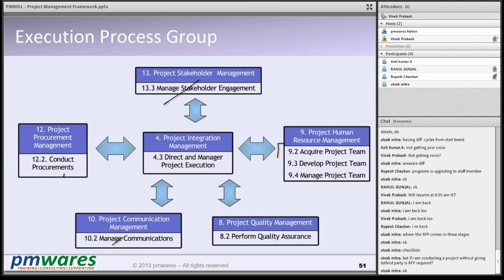So directing and managing the project execution means dealing with the people and motivating them to do the work and support you. So in the case of stakeholders, they should support us. Managing communication means managing the stakeholders' expectations, how we can satisfy them so that they remain loyal to our projects.